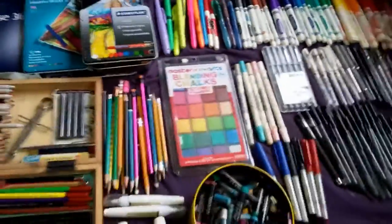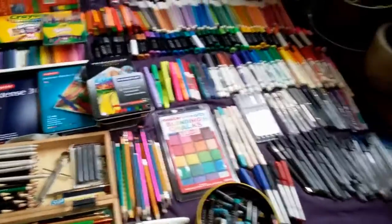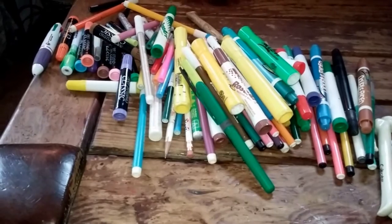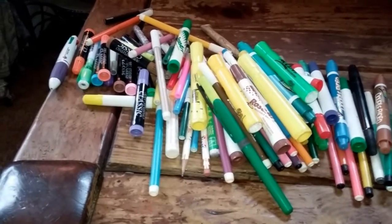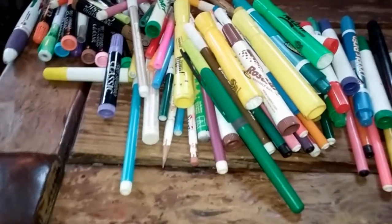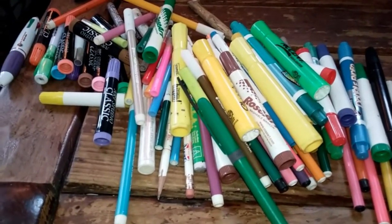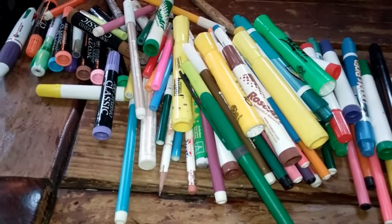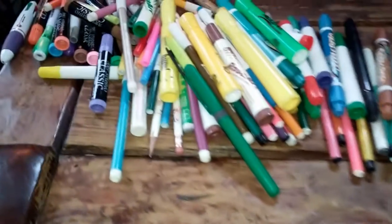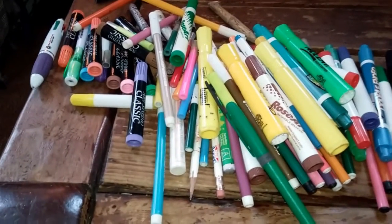So I'll show you what I'm letting go. And I'm actually going to be putting this in the garbage. I thought to save some of it to make my own alcohol inks out of. But honestly, I have so much at this point, and these are all dried out. They've served their purpose. They've sparked enough joy. I'm letting them go.